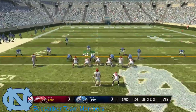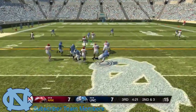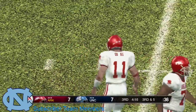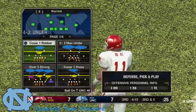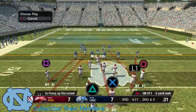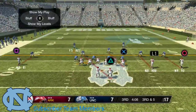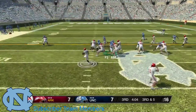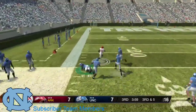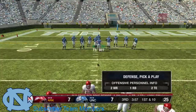They come out with three wide receivers. Here's the option. This quarterback needs to take control of his offense and just calm everybody down. Yep, that's what a leader does. Forget about that play and come out composed and ready to go now. From the gun. Gives it to the back. He's at the 40. And he's taken down at the 17.